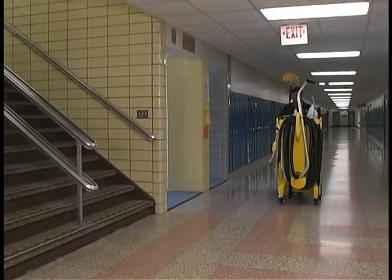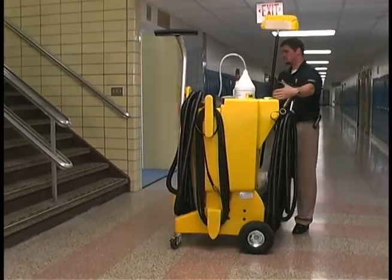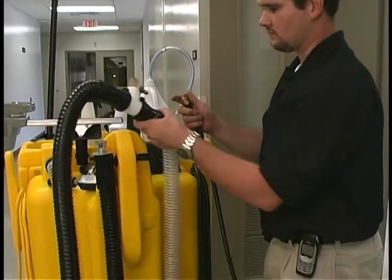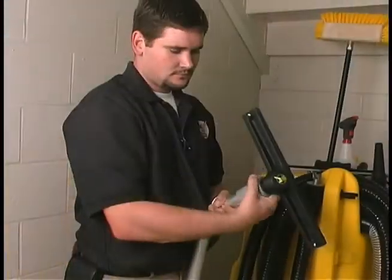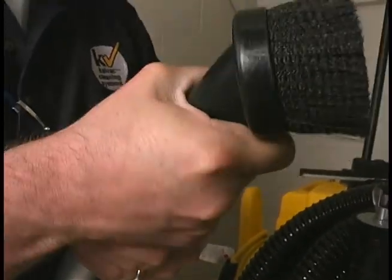Place the Kaivac at the bottom of the stairs so it is out of the way while cleaning and is in a position to catch any water. Set up the machine for dry vacuuming. Unscrew the wand locking collar, remove the vacuum head, and attach the dusting brush.